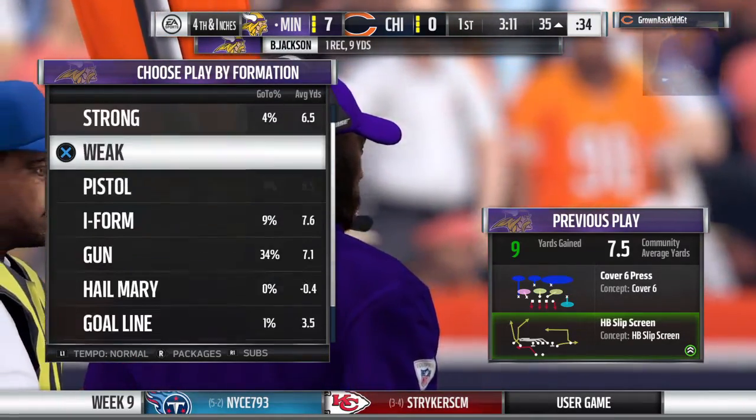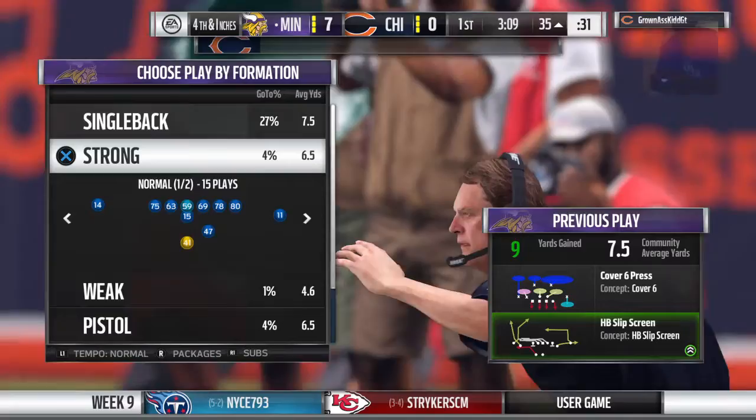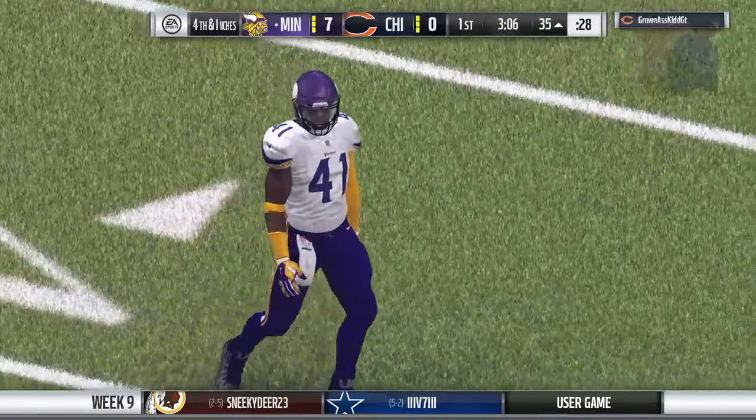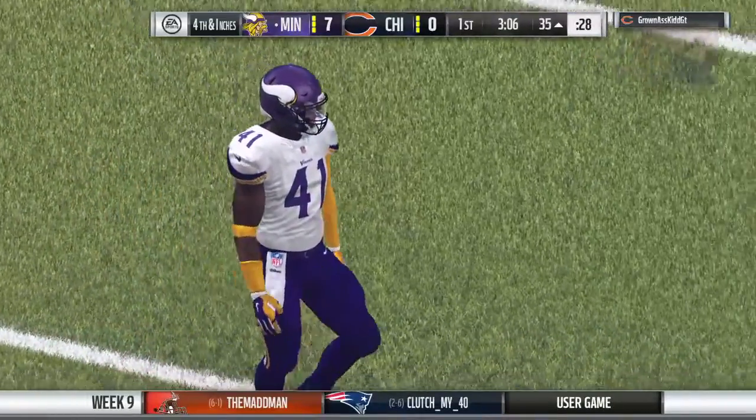The down on the screen pass on 3rd down, and for a second it looked like it was all going to come together. They had a chance to pick up a 1st down, but the defense got there and finished it off.